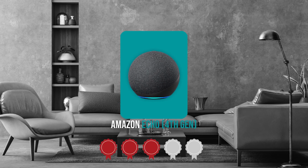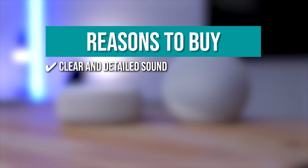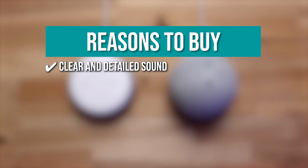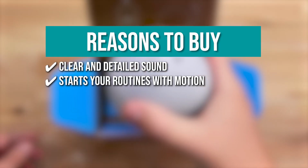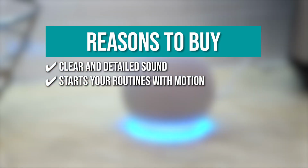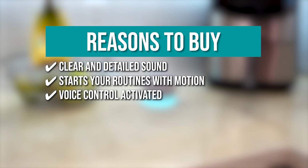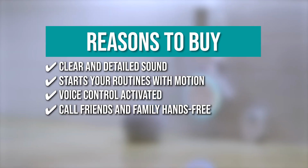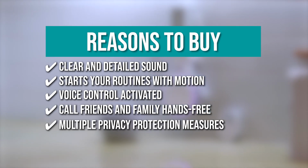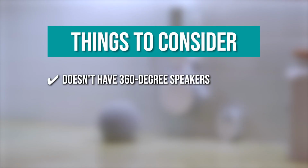TrustedShoppingGuide.com awarded Amazon Echo 4th Gen a 5-badge rating. The team recommends this purchase based on its upward-firing woofer and dual tweeters for clear and detailed sound. It starts your routines with motion, being able to turn on lights and gadgets as you walk into a room. Its voice control activated to stream music from Amazon, Apple Music, and Spotify. Its ability to call friends and family hands-free who also have an Alexa app or an Echo device. Its multiple privacy protection measures. Keeping all of that in mind, the thing you should know before you buy the Amazon Echo 4th Gen is the device doesn't have 360-degree speakers.